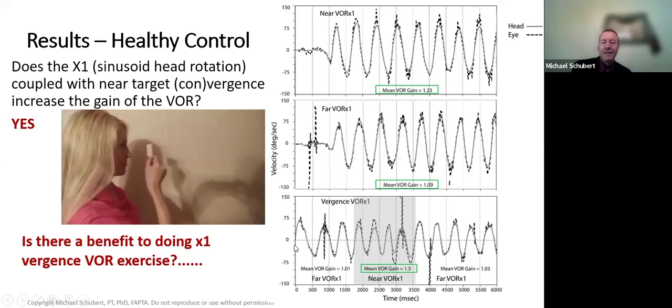That's down here. So in this bottom half, the gray area is the target coming to when it's at the nose. So target right at the bridge of the nose. We can see the VOR gain there is 1.5. The eye velocity is higher than the gray head velocity.